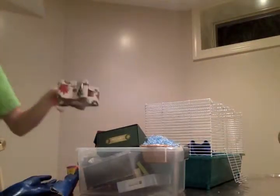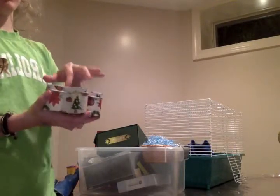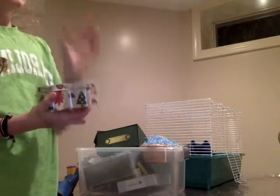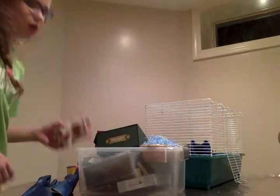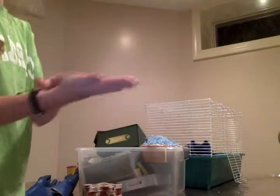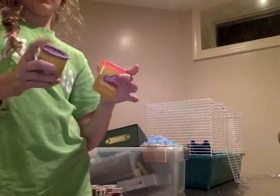Also, for training any rat, you need a stand for them if you want to do some ordinary tricks like hop up here, stand on the back feet. That's a trick you could use this for when you're training them. Also use this if you're trying to get it on your hand, like to hop up like that. You could use Play-Doh, but I have half of the container, so it doesn't really work out. You have to have the full container.